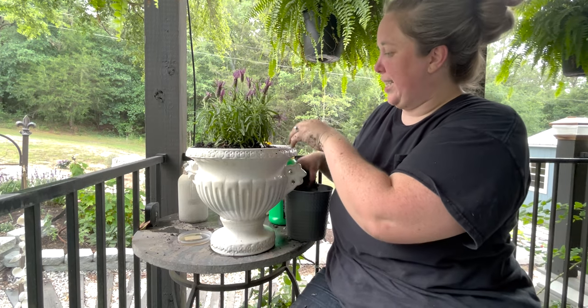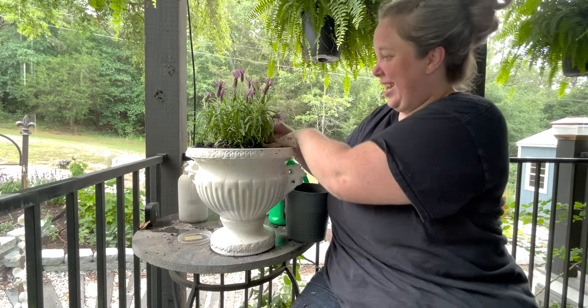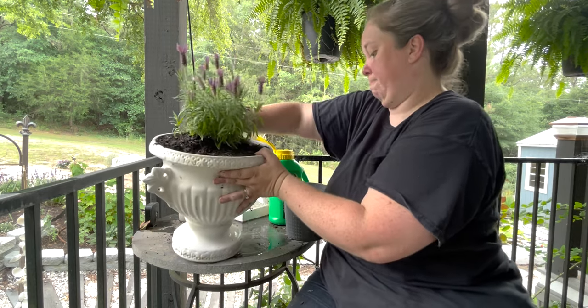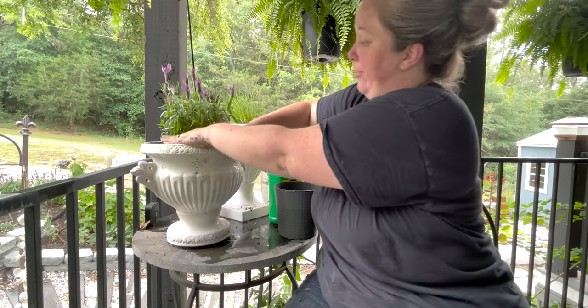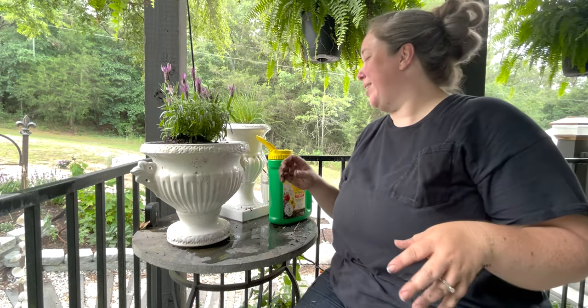There we go, a nice alive plant. That's what we wanted. This is right outside my front door, so I've been walking out and seeing this dead plant every day for like a week and a half since I've been trying to see if he would come back to life. And that's not a huge amount of time, but it's just nice to have him alive again.